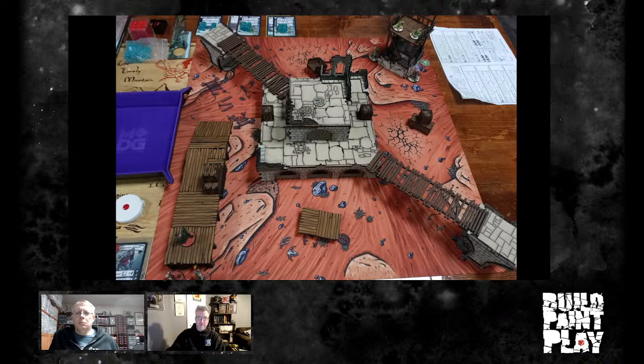Just the terrain, straight out of the box. Black Site Studios do pre-painted terrain, laser cut MDF terrain. So nice. Relic Blade is a fantastic game. It allows you to do a lot of stuff. It's a lot of fun. Ben has a bunch of it.